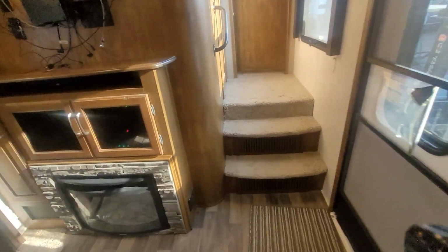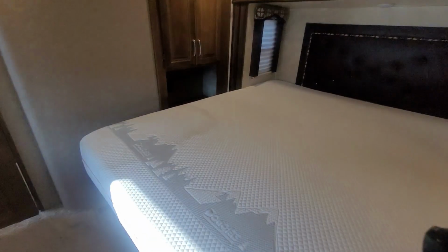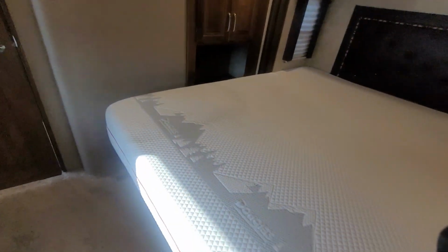Now let's move into the master over here. So over here you have an upgraded full-size king mattress. I personally might take it down to a queen just so it makes it a little easier to walk around. But right now, as you can see, it does fit a full-size king. You have some extra storage over here with power plugs on both sides and huge amounts of storage over here.